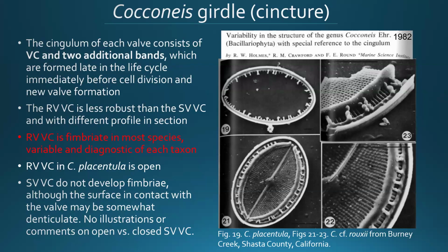The raphe valve VC, so from now on I start using this abbreviation VC, is fimbriate. It has these extensions, or fimbriae, which in most species the raphe valve VC has, and they're variable, and they're diagnostic of each taxon. Also, we know that the raphe valve VC in Cocconeis placentula is open. That is also true for the second species illustrated here.